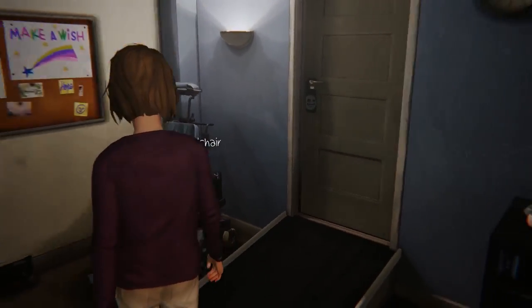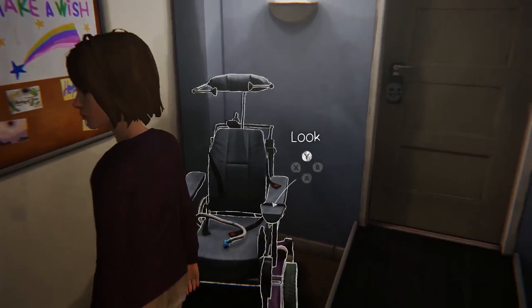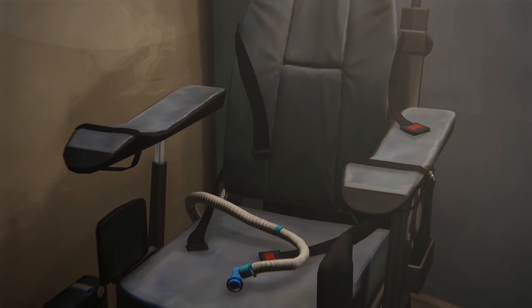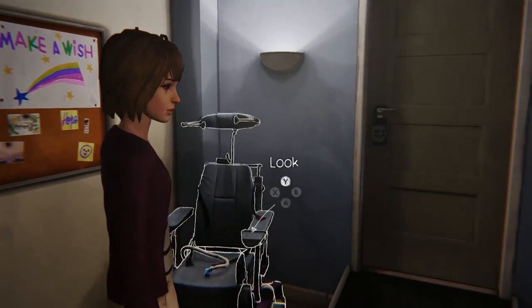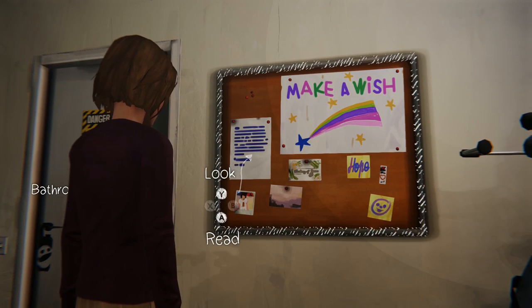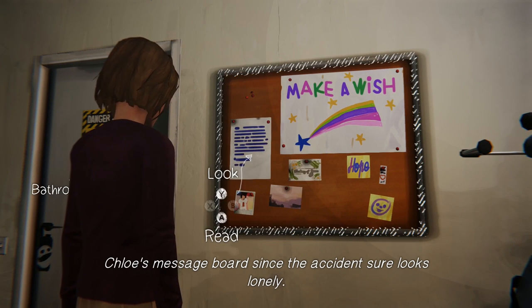Alright. I noticed this thing. What the fuck is that? Oh, it's just a weird looking happy face. I still can't believe I put Chloe in that chair. I don't know. There's a lot of things that happened that put Chloe in that chair, but I can see why Max feels that way. Chloe's message board since the accident sure looks lonely.